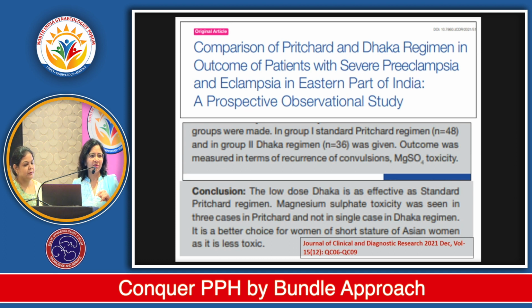There was just one study published in 2021, although I don't know, the power of the study was not calculated, but it was done on patients. They had given the Pritchard's regime and the Dhaka regime, and they found equal results in both. But I remember when at Safdarjung Hospital this trial was started way back in 2000, there were more recurrent convulsions with the Dhaka regime. So we probably have to wait for more studies comparing these two. But in Bangladesh they had seen good results with this. So this study also concluded that probably for the Asian population we may not need the higher doses in the Pritchard's regime, but it is too early to draw any conclusion.